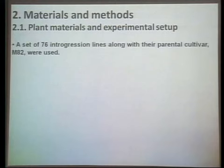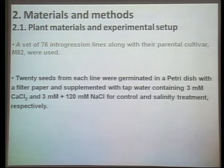As the materials and methods, we used 76 introgression lines along with their parental cultivar. 20 seeds were selected and germinated in petri dishes with two salinity levels. One is zero, having only 3 millimolar calcium chloride, and the other is an extra 120 millimolar sodium chloride. We selected this concentration based on our preliminary study. We conducted a preliminary study on four cultivated varieties and produced a germination curve. From that curve, we were interested in the point where germination was reduced by 50%, and based on that, we selected this as the treatment.